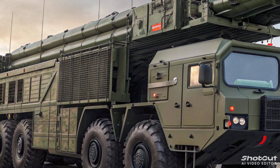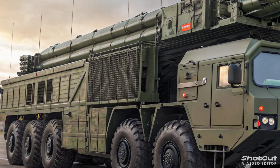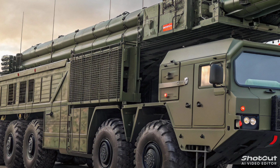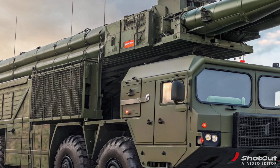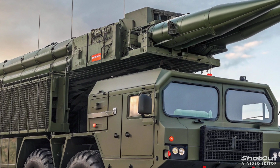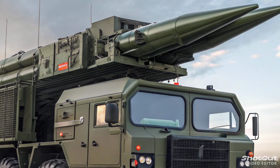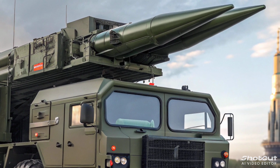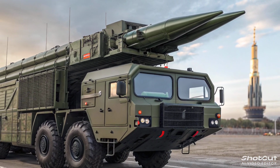So, what does all of this mean in the grander scheme of geopolitics? The Iskander missile launcher is a tool of strategic deterrence. Its deployment near border areas sends a clear message to adversaries. For example, when Russia moved Iskander systems to Kaliningrad, it immediately heightened tensions with NATO due to the system's ability to strike targets deep inside Europe.